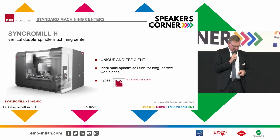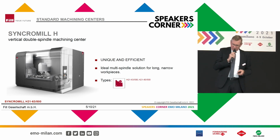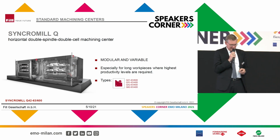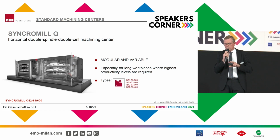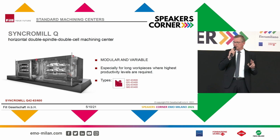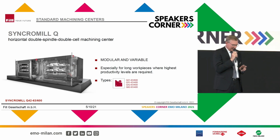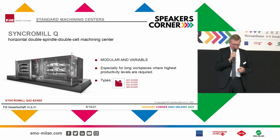tray and frame structure. Here you can see the H-Series, which is a multi-spindle, two-spindle machine for long and narrow workpieces, and the direct sister is a relatively new generation since 2020, where we put a stronger focus on the operation with robots, being able to machine a huge number of different aluminum profiles with one machining center. And this was another step towards the huge area of structural parts.